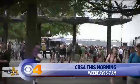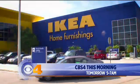The reserve tickets may be sold out, but good news, there is still plenty of room on race day. And tomorrow, IKEA is coming to Fishers. How city planners are going to get a little pickier with the development in that area.